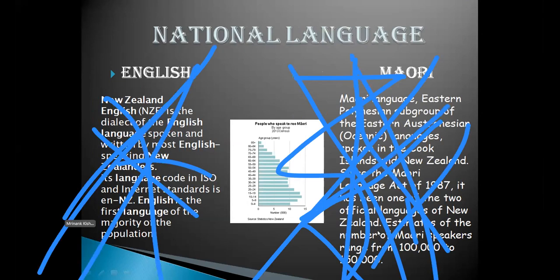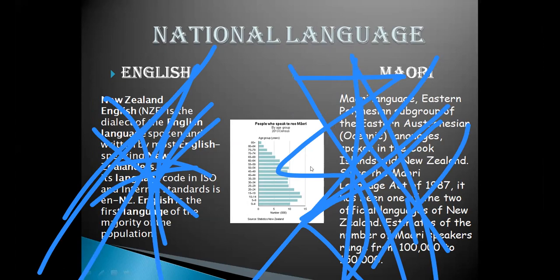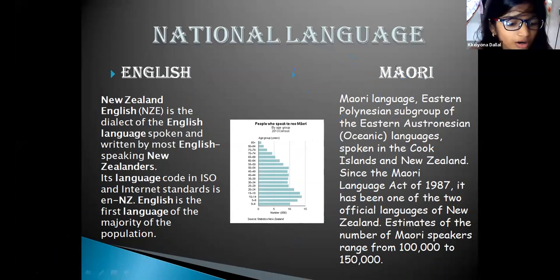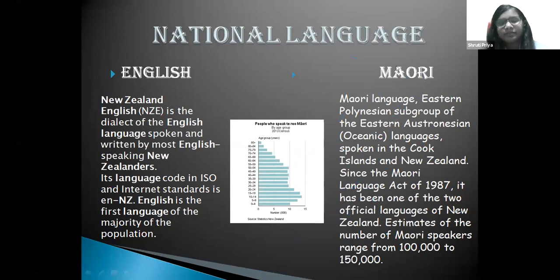Ma'am, someone is annotating on the screen. Don't annotate, please. Who is annotating on the screen? I can see your name also, so please don't annotate. You can also remove the annotation. Yes, we can see the annotation. Everyone on mute, please let him speak. Yes, Kendrick. Do I start from the beginning? No. You can continue from here only.